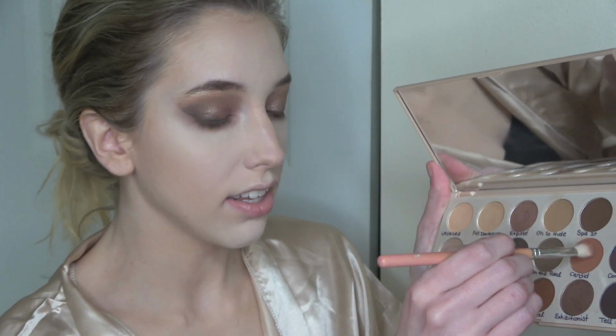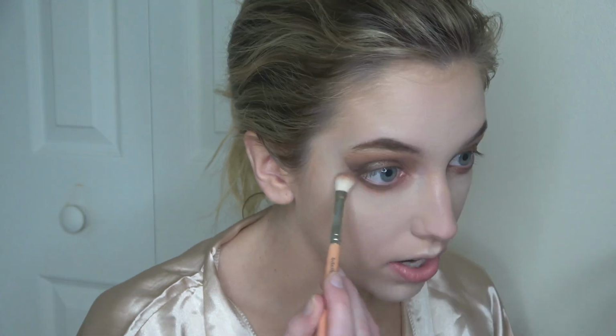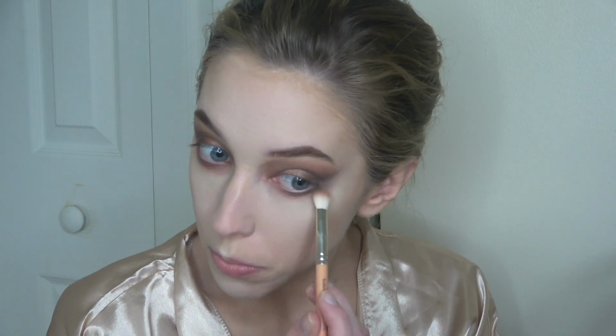All right, so then I'm just going to take Candid and kind of go below all of this to just blend all this out. I know this looks super heavy, but you know what, bestie? We do our makeup for the people sitting in the back. I think that's like a theater thing. I like that. That's how I live my life.